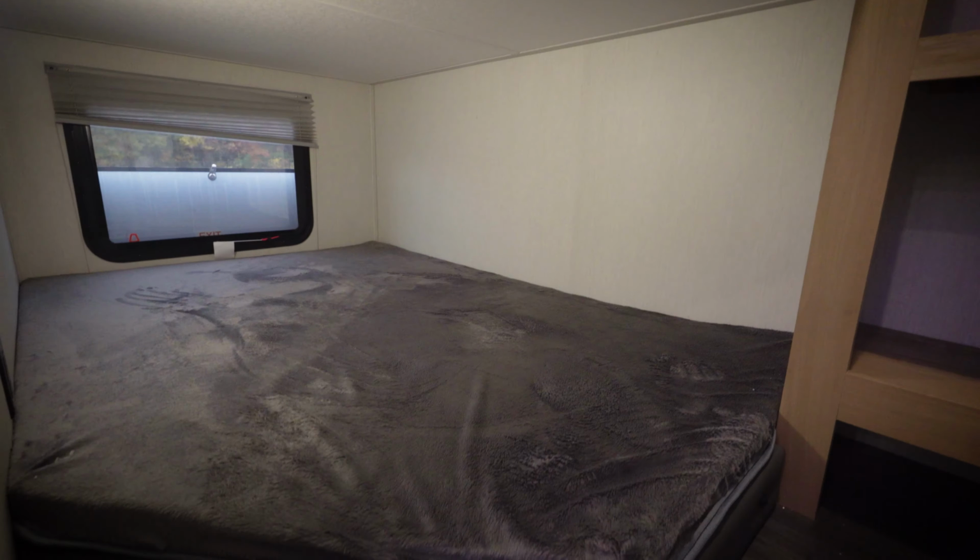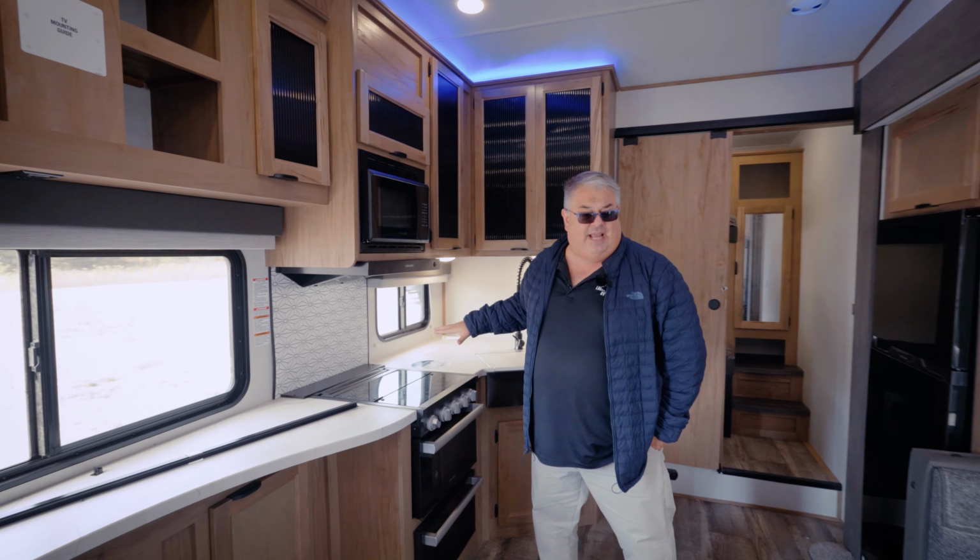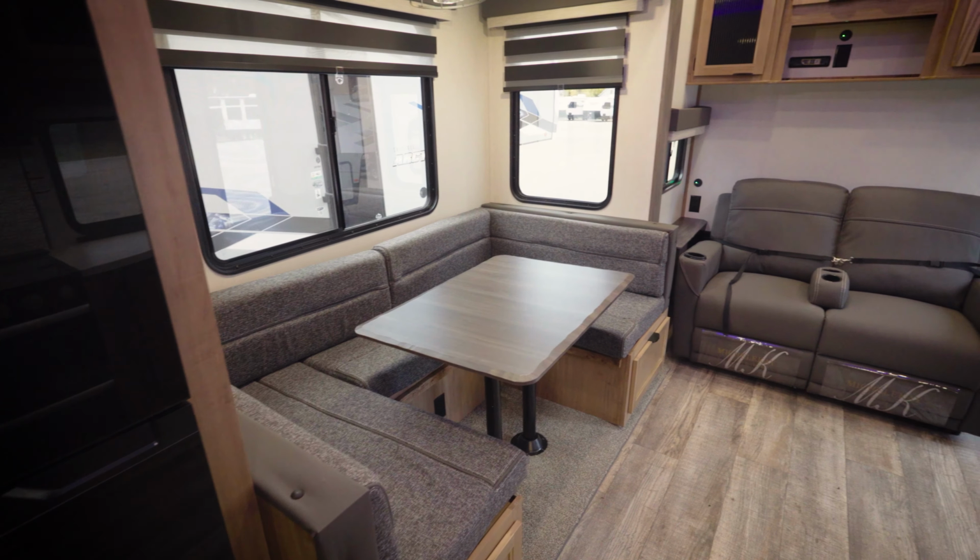Look at all this overhead cabinet space. Look at all this countertop space. And for the family, we've got seating for 6.